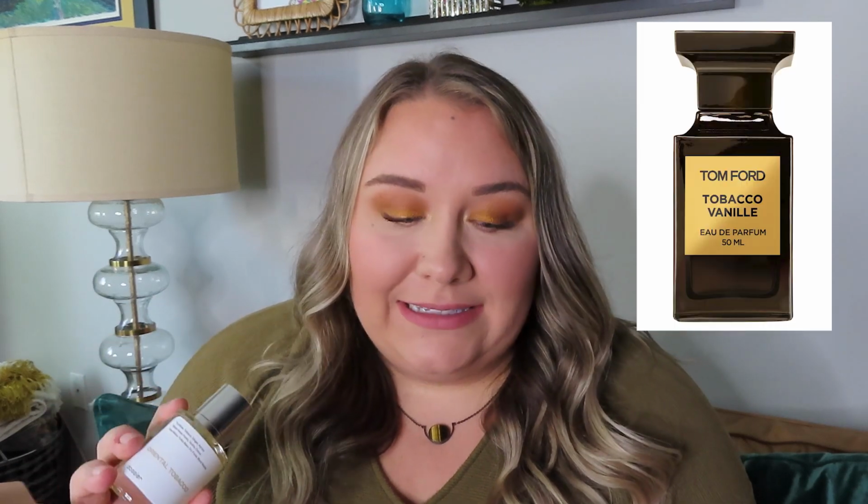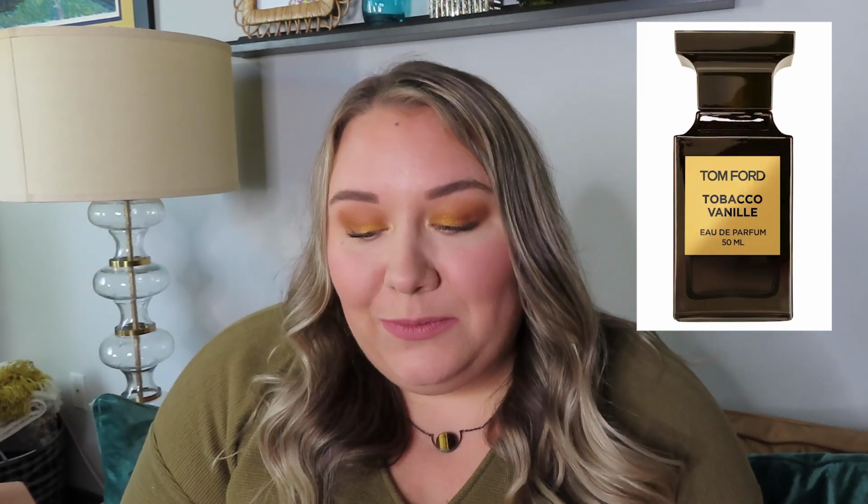The next one that I decided to try out was the Oriental Tobacco, and this is a replica for Tom Ford's Tobacco Vanilla fragrance. This one is so good. I think this might be my favorite one from the bundle that I've gotten. It's definitely a spicier fragrance. The top notes are tobacco, ginger, and apricot. The middle notes are honey, vanilla, and cocoa. And the base notes are tonka bean, dry fruits, and blonde woods. So definitely, like I said, a spicier, woodsier, still very luxurious scent. This one is super seductive in my opinion.